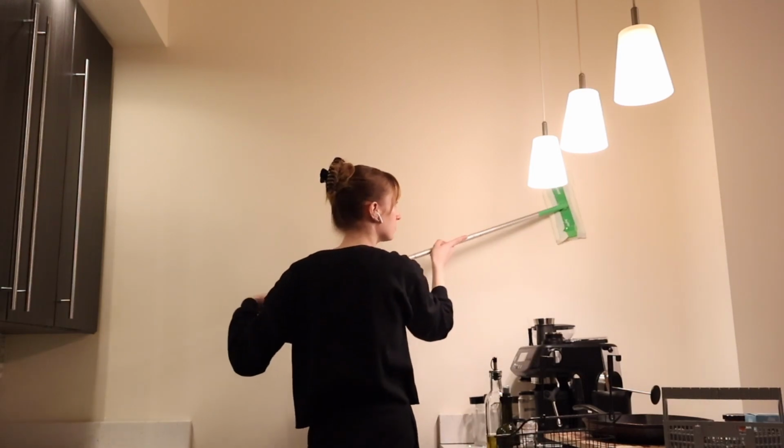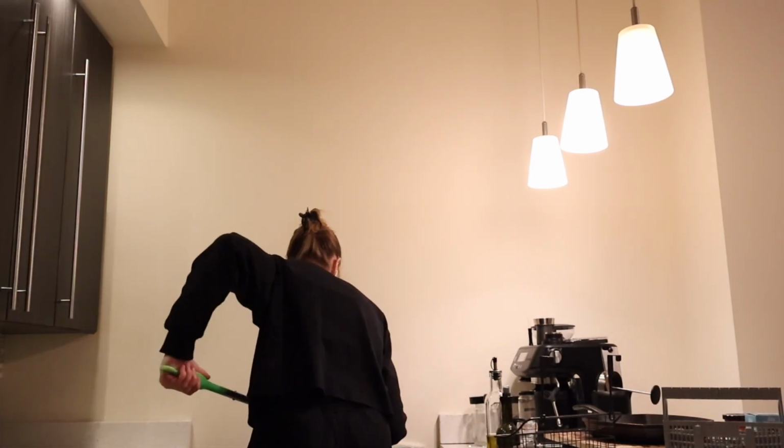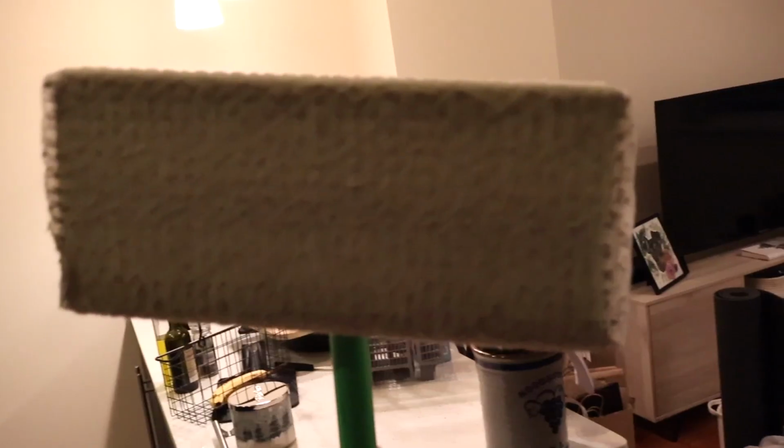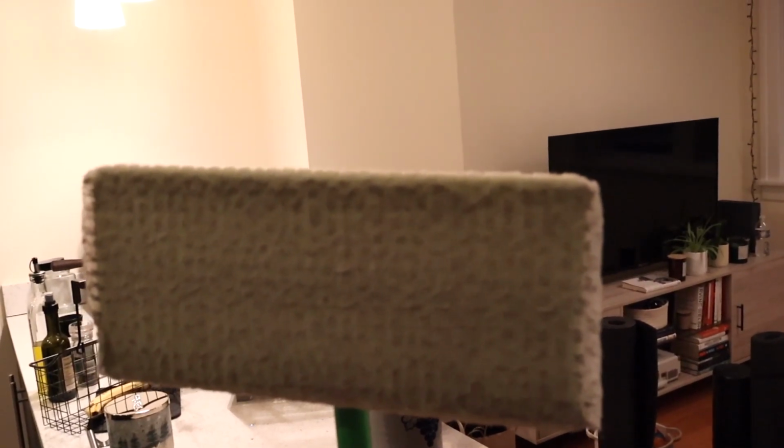And weirdly enough, this is kind of fun to do. It's quick, doesn't take too long, and it's also really satisfying at the end. You can see in the shot, this duster pad actually caught a decent amount of dust, just from the walls.